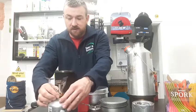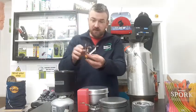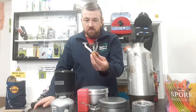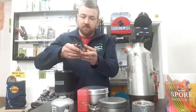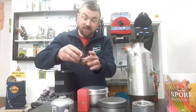And again, I love these here. I've used that for years. Great job. Only problem with this type of one, there's no windshield on it, so you obviously need a wee bit of shelter. But I love them. Really handy, really cheap. And that there is just a smaller version of that one. So it's an even more compact one.